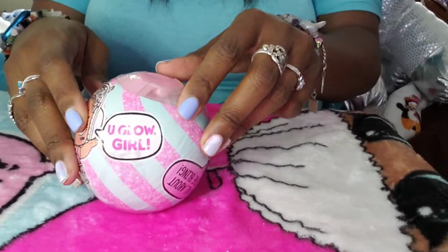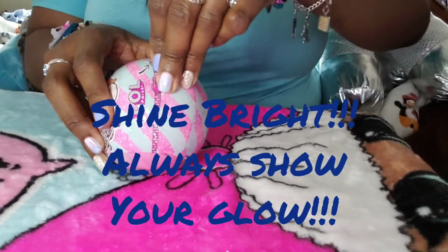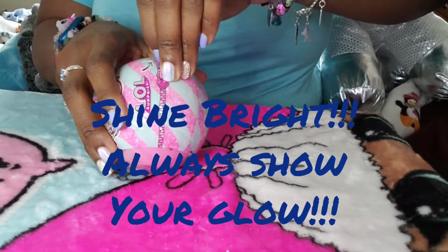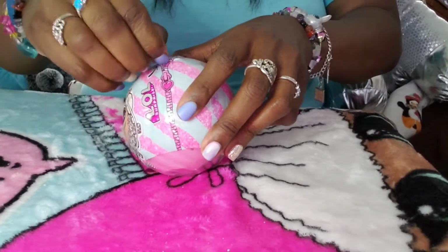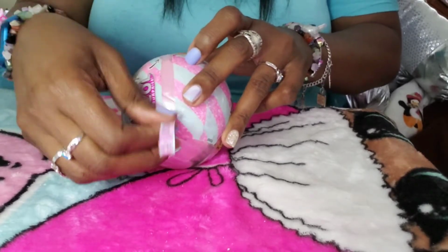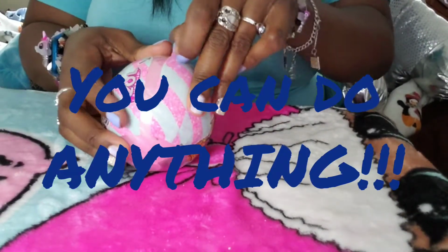And you glow, girl. I'm going to try to glow as much as possible. That's what I want you guys to do. Always glow. Always put your best foot forward and always let your light shine, no matter what anyone else says. You do you, and let your light shine, because no one else can be you better than you. So don't let anyone tell you that you can't do something, because you can do anything you put your mind to. That's how the world works. Put your mind to it and work hard and you can achieve.